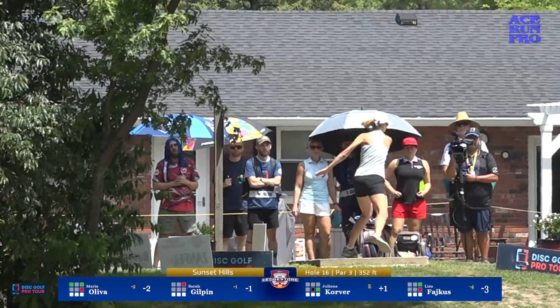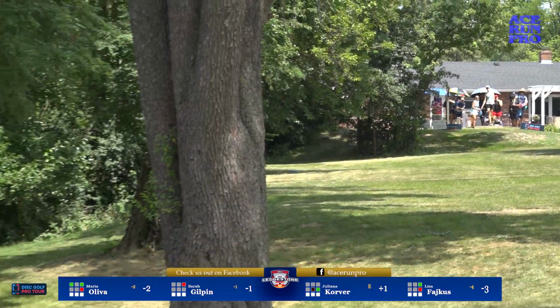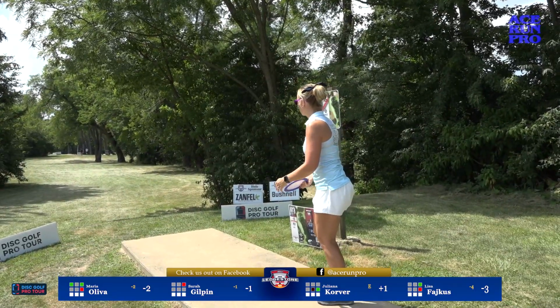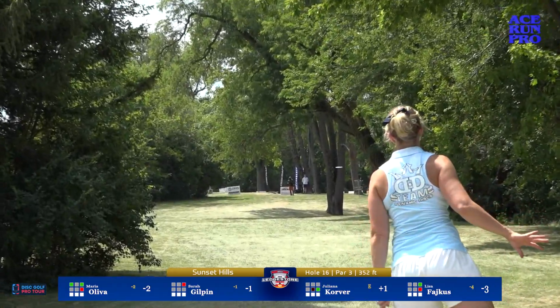We got Juliana teeing off first with the box, putting that turn out there. Very well done. Another birdie opportunity for her. That was hard to see exactly, but well inside the circle. It's easy just to throw straight here.